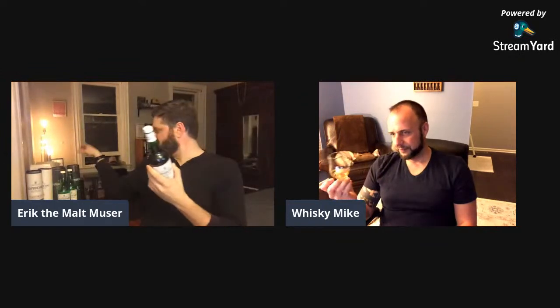And do you have a sense of what this is aged in? It doesn't say on the bottle. I'm actually going to look at the tube here. I'm going to assume it's ex-bourbon, but I'm not quite sure. Well, it's definitely not all sherry. I don't know if there's any sherry in it, but my point is there's definitely bourbon cask maturation in this, without question.